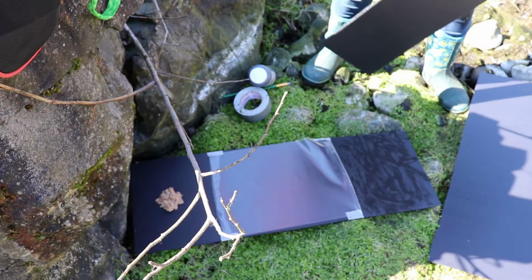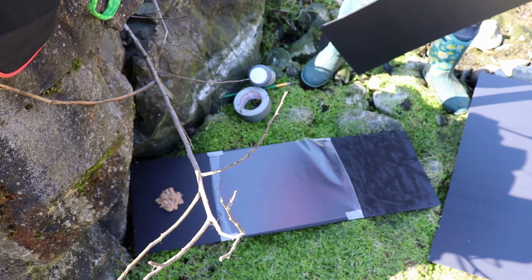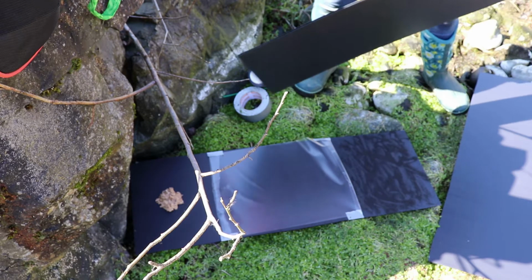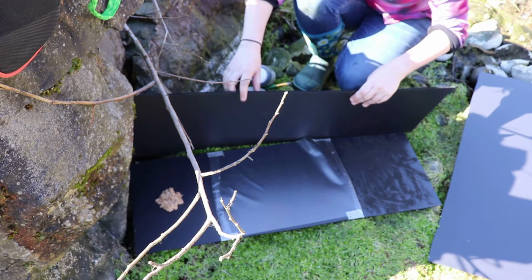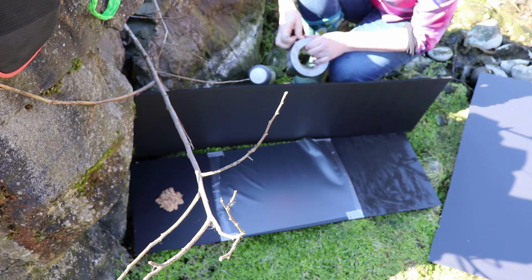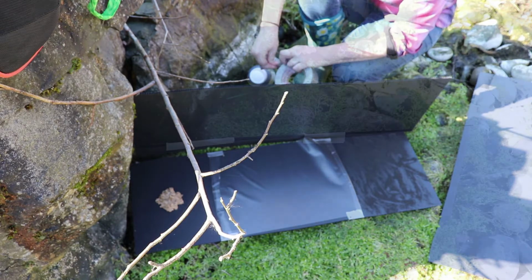Next, we don't want to just leave this board out uncovered, because anything could come and get our bait, and then we might not get our track prints. So we have these two other boards to create a shelter for our track plate. What we're going to do is make a triangle shape and just tape these pieces together.